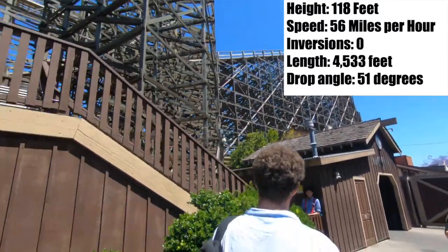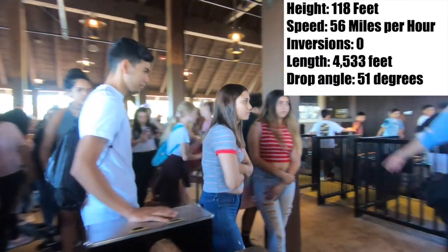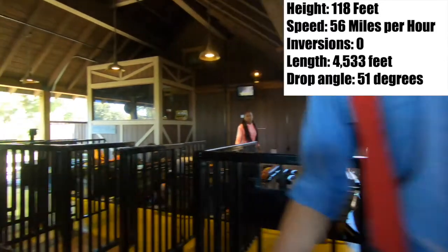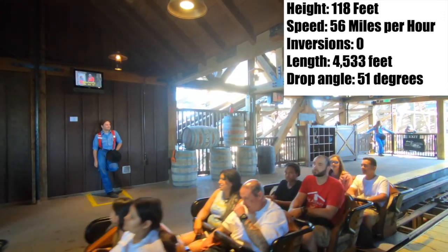Now, going over some stats, you'll see them here on the screen. It's pretty average stats for a wooden roller coaster. You'll reach a maximum height of 118 feet. You can actually see Disneyland from that top if it is a clear day. And then you'll go down a drop at 108 feet. That's enclosed by a roof tunnel. Doesn't really add much to the drop for me, but it's still pretty cool.